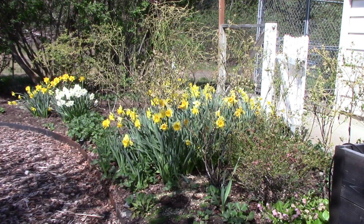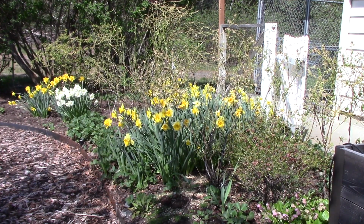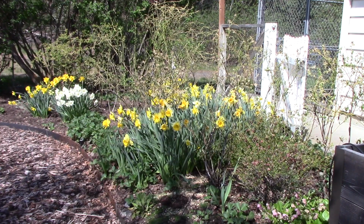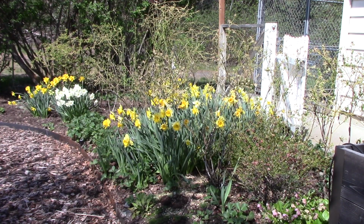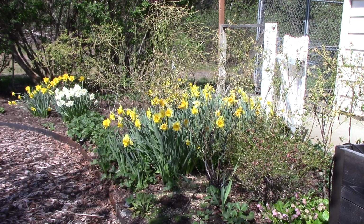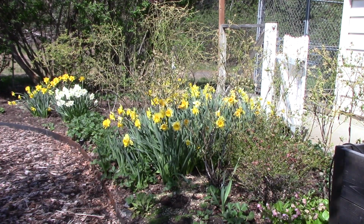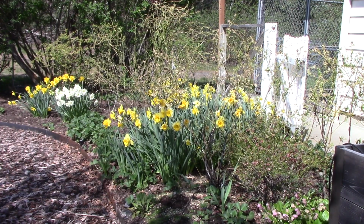It's probably hard to tell, but this is our blueberry bed. But look at all of the wonderful daffodils. I've got King Alfreds in there and Ice Follies, and they have just gone nuts. The frustrating thing is, as we're starting to have even warmer days, I can tell they're just about finished blooming. I'm going to be so sad when they're gone.